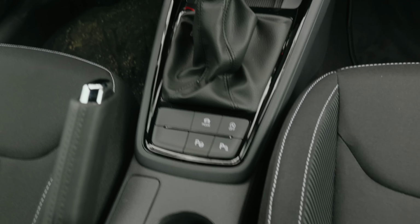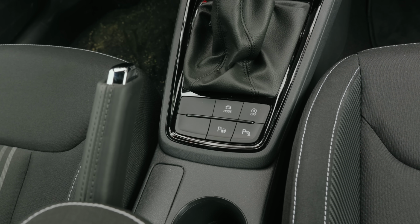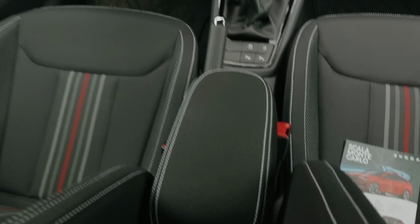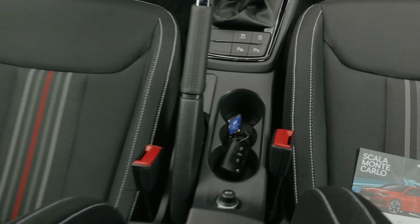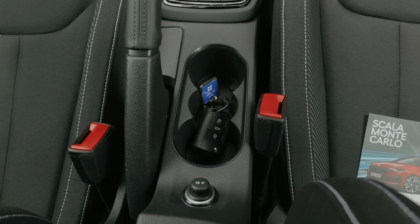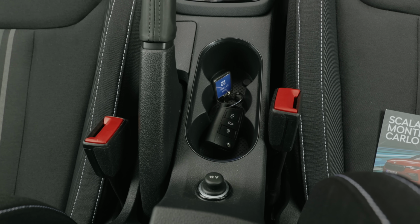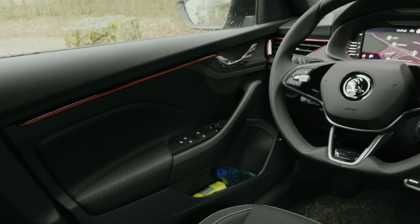Now you've got space down there for some driving modes. Again, this is a Monte Carlo one, so you can stiffen the suspension up if you pick that option, self-parking as well. And you get an armrest, which isn't always the case in affordable cars, and some cup holders down there. And if you're a proper nerd, you'll know you can tell what platform a Volkswagen Group car is on by the key. So this has got the slightly older key with the flip out bit, even though it's got keyless ignition down there. But yeah, big door bins up front.